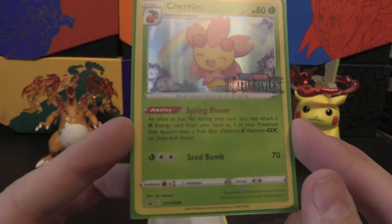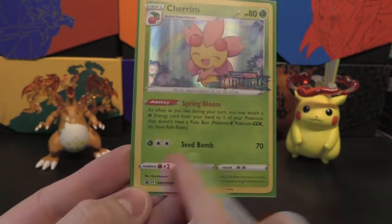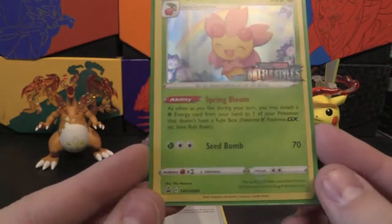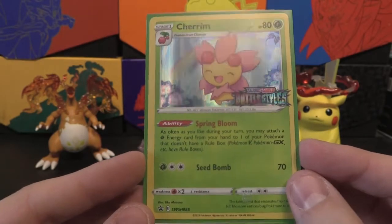So this is a new feature that they've added, the rule box. So normally Pokemon V, GX, they all have rule boxes. It's the little box down at the bottom, round about here. Just sort of gives you rulings on them. And then Seed Bomb for 70. So pretty much, I think you're going to be playing this for the ability right there. So could be a very, very interesting one.